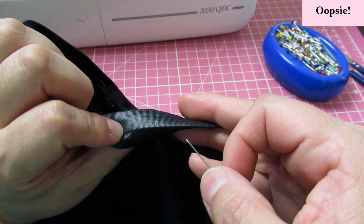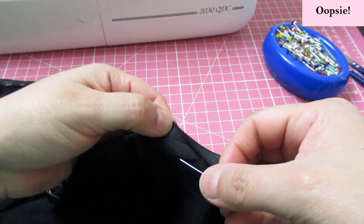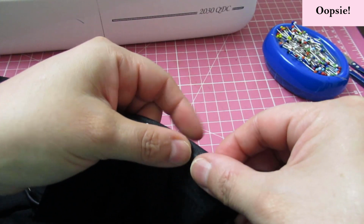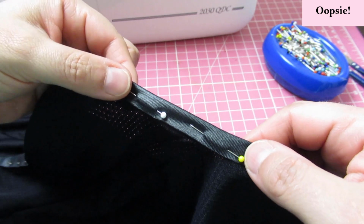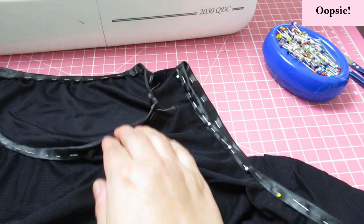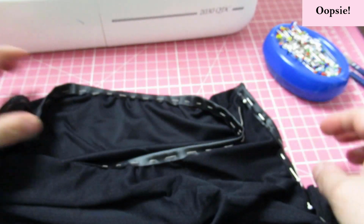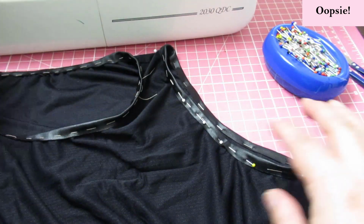I just folded that in half and pressed it, made sure that the edge there of my raw fabric is against that fold right there, and pinned it. And I was stretching the binding slightly while I was pinning, and I've hand basted already the neckline one and one armhole. And I'm just going to hand baste this other one, and then I'll be ready to sew.